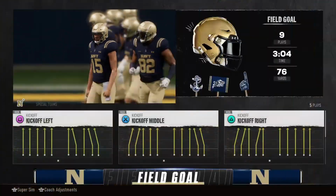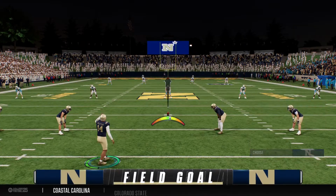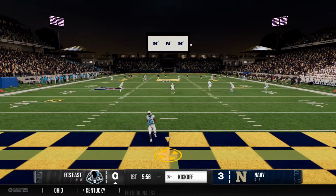It's early in the game. You're trying to pay off this opening drive. Just get some points up on the board. If it's a little closer to the end zone, I'd say maybe go for it, but I'm playing conservative.